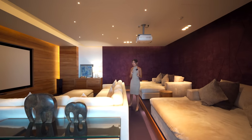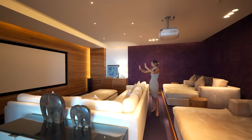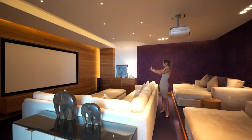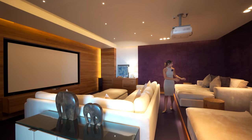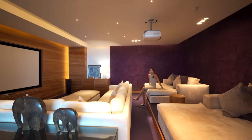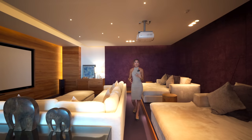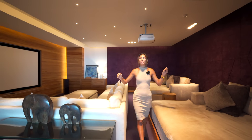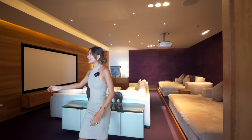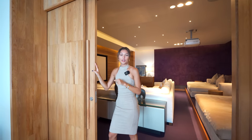This is so, so cozy. You've got the L-shaped couch right here, the projector on that wall. This whole entire room is padded with this beautiful suede purple color, as well as the wood on that side of the room. And on these 2 upper steps, we have a whole sofa bed. It is so comfy and cozy. You can do some serious movie nights in here, or maybe a game night. It is such a lovely space. You can also block it off and completely separate yourself from the rest of the world by these sliding doors right here. I mean, what an experience to have your own cinema in your own home.